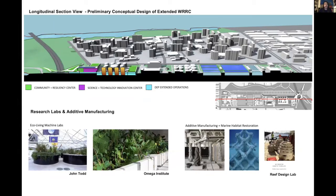Here, research labs serve as a way for us to explore ways to advance ecological engineering through eco-living machines, examples such as John Todd's eco-living machines, as well as Omega Institute. We've also considered ways to utilize resources from the primary grit removal stage of the wastewater treatment plant, such as gravel and sand, and redirect them into additive manufacturing, where perhaps, though further research is needed, we can create artificial reefs for marine habitat restoration.